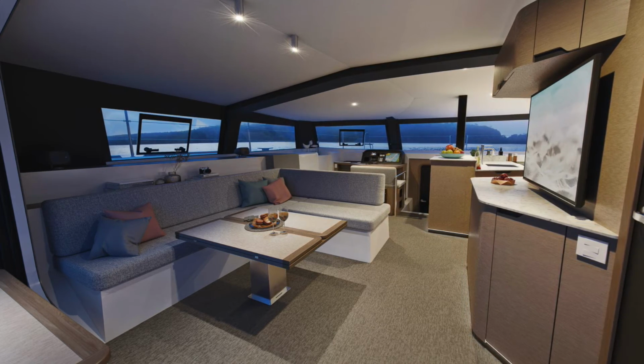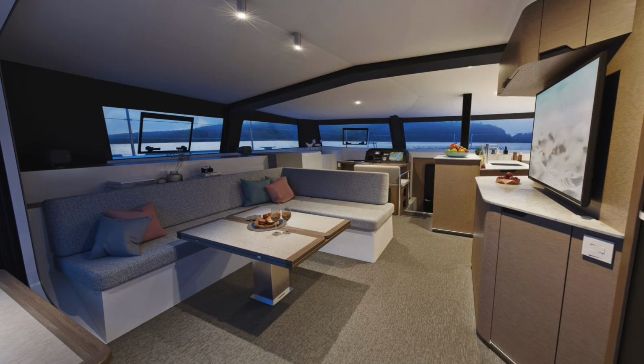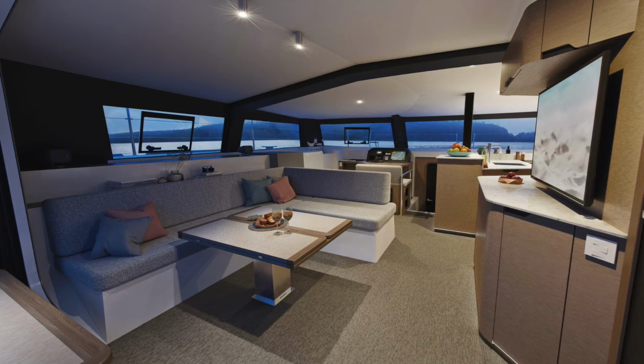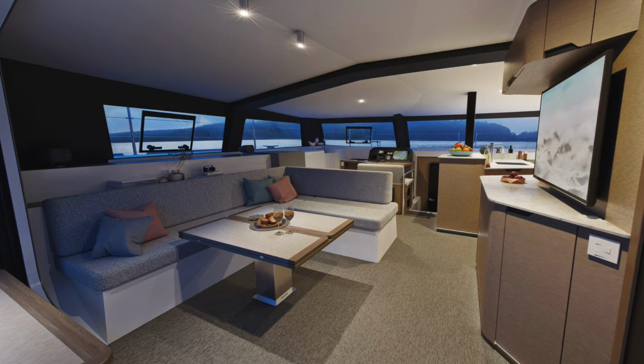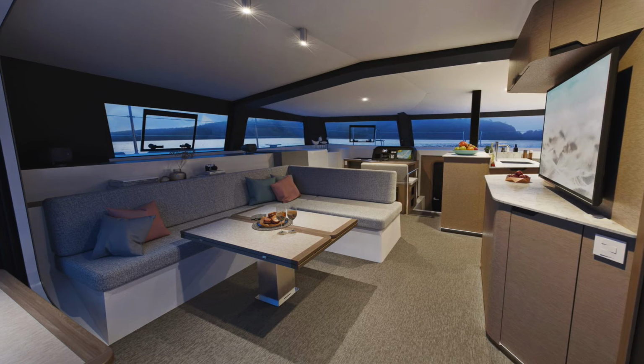Now, it's hard for me to see, but it looks like they put some nice detail on the actual coffee table, and I'm hoping that not only folds up but slides out and away over to the starboard side, so you have a true coffee table feel.